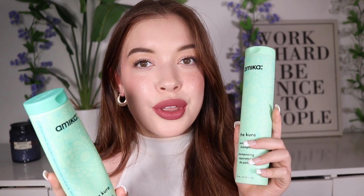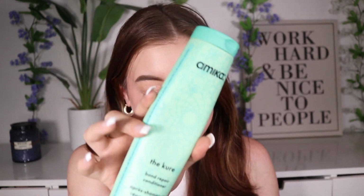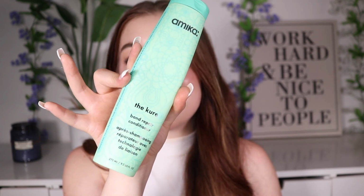I do have to say though, with the shampoo, the only downside I guess is the fact that I can't get away with not washing my hair as much as I used to with the Kristen S ones. I definitely experience my scalp getting a little bit more oily sooner, but I love what they both do to my hair. If I was recommending one or the other though, I would 1000% recommend this conditioner.